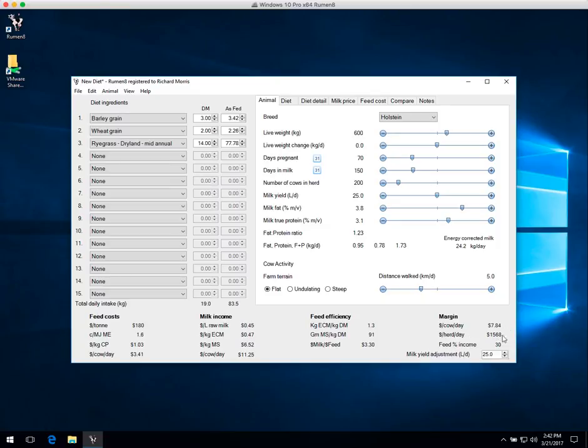The margin for the herd is just the dollars per cow per day, multiplied by the number of cows in the herd up here. So we can see we've got 200 cows in the herd, so that's $7.84 times 200. And if you put this back to a normal value of 1, you can see it's generating approximately the same value. The last line gives you an idea of what your feed costs are as a percent of your income. So in this case, we're spending 30% of our milk income on feed.